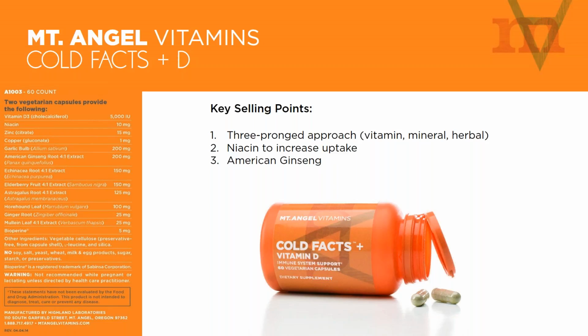Horehound just is one of those products which seems to support the irritations you normally experience in your throat and the like. Ginger root's there as a calming agent to help support your stomach and kind of lower that down. And mullein leaf is a respiratory support product. So we have bioperine also as an uptake encourager.